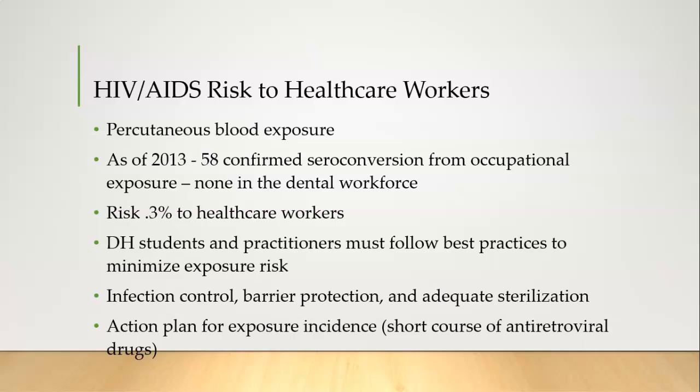Dental hygiene students and practitioners must follow best practices to minimize exposure to risk: infection control, barrier protection, adequate sterilization, and an action plan for an exposure incident, which is usually a short course of antiretroviral drugs.